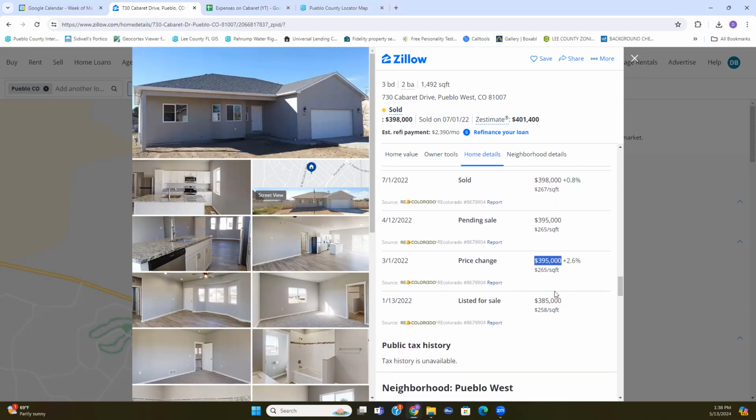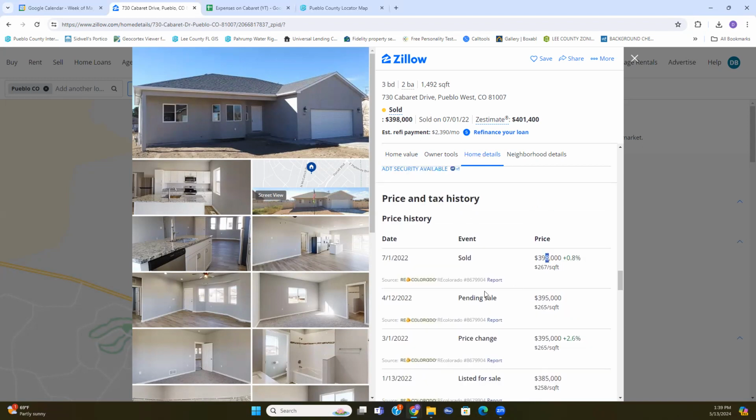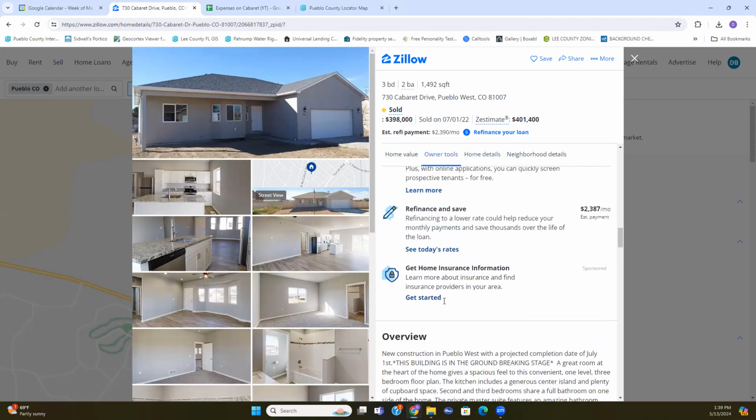So it's not really like this represented an additional $10,000 in profit because as we went through this, prices continued to go up for lumber, concrete, subs, just about everything. So anyways, $395. They ended up wanting a $3,000 concession, so we did $398 as the sales price. Went under contract April the 12th. They appraised it right at $398, and it sold.